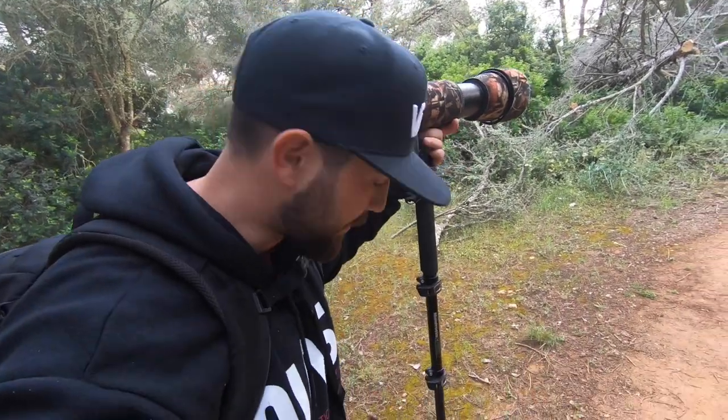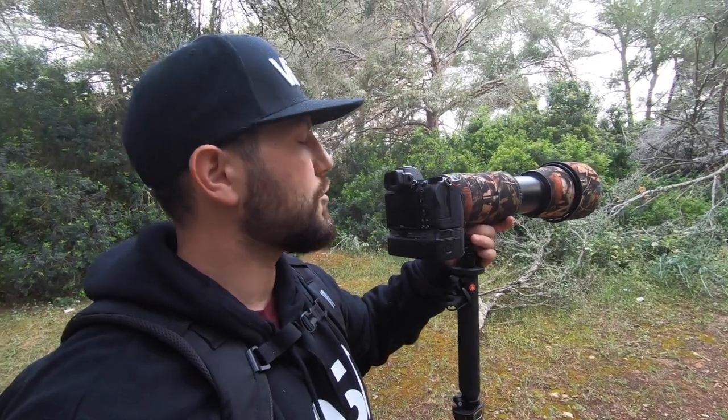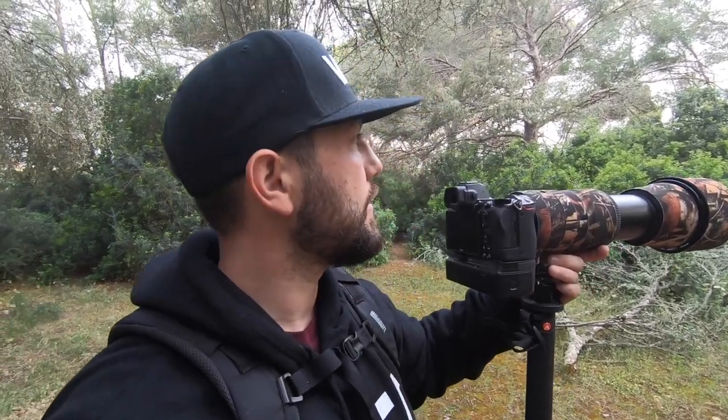Only thing is I don't have the tripod to leave this thing. I only have the monopod with me, so it's quite hard to hold a GoPro and get some photos, but I'm after getting a few nice images there. Let's see, can I show you some here? Give me one sec. The spotted flycatcher.